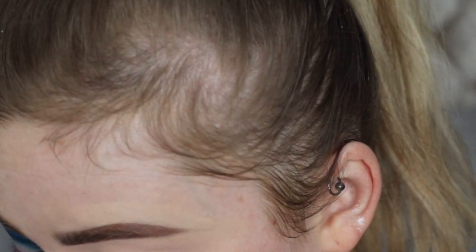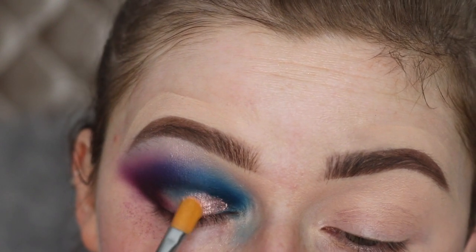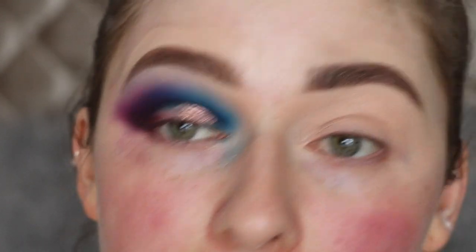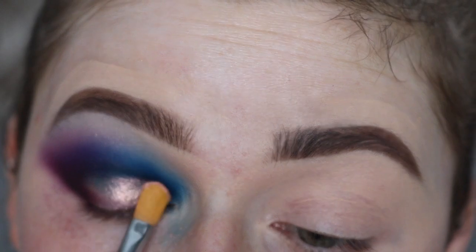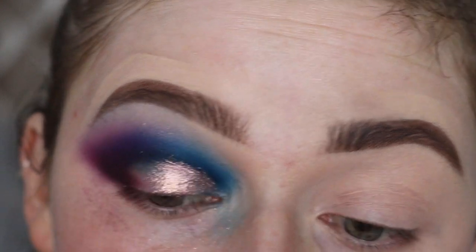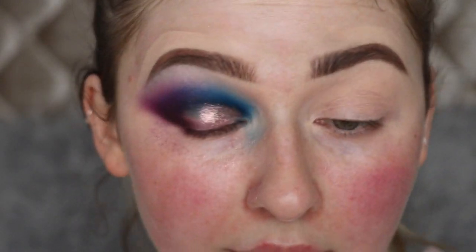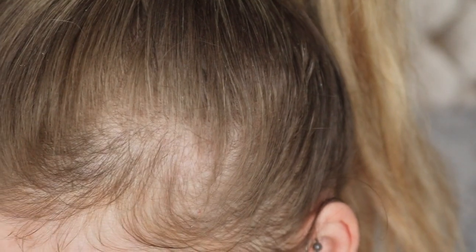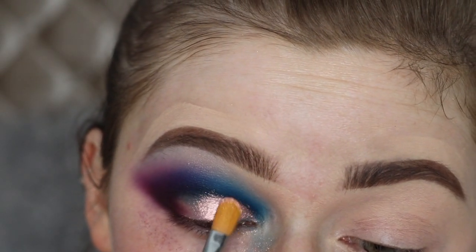So I'm mixing pigments She's All That with Luxe from Peach's makeup. Oh yeah, baby. Okay, and I'm just patting that all over, right up to where the glitter glue is. Trying to put more Luxe onto it because Luxe is more like iridescent peach, and I love that.